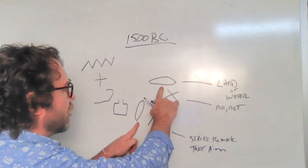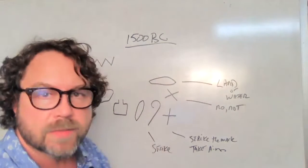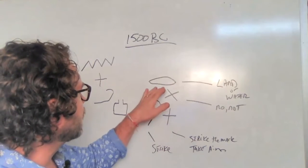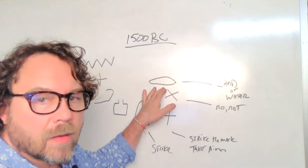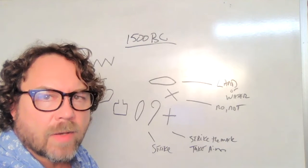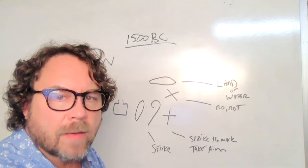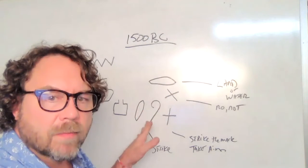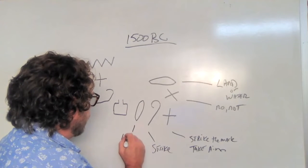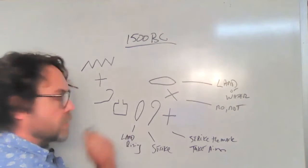Now these two right here are very, very similar. One's horizontal, one's vertical. So if we're saying that this is the land, this one would say the land rising, wouldn't it? If we say it's water, same thing, water rising. But I think it may be land in this case. So let's say land rising.